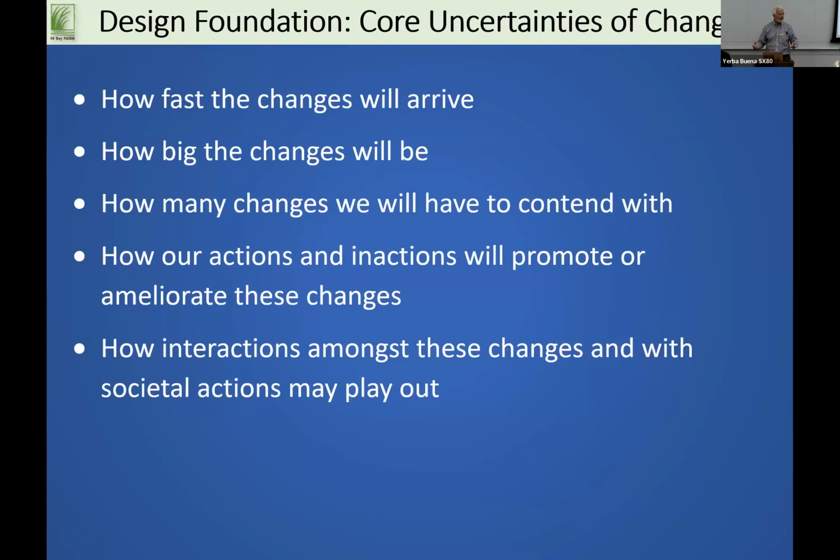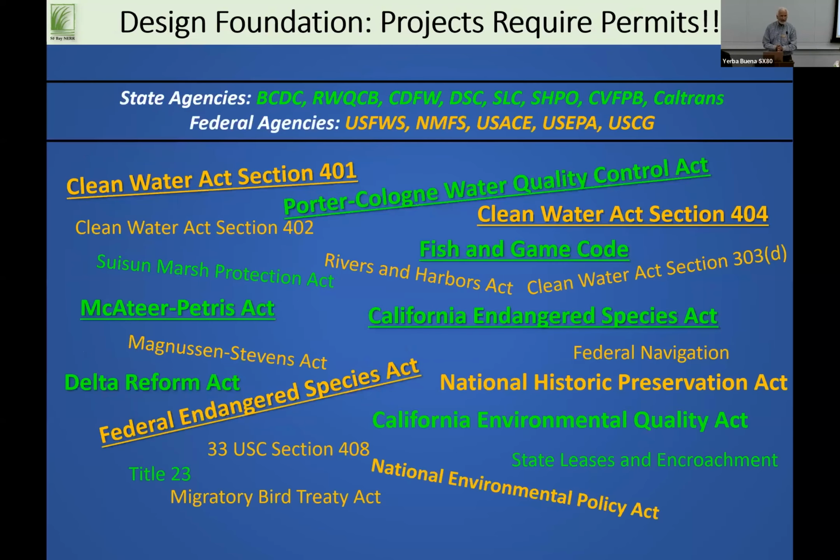And back to the people element, there's a lot in there. The only thing we have control over is what we choose to do in response to these things, but the rest of it we don't. And some of those choices we have are very difficult to make. A lot of talk about regulatory. So I've permitted a lot of projects and it's a challenge to say the least.